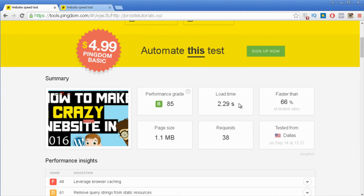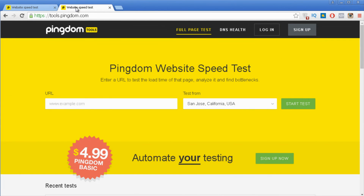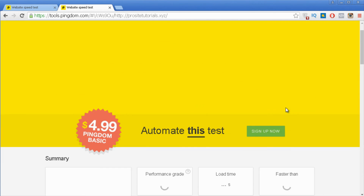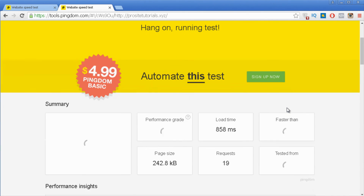So this is my previous testing. It took 2 seconds and 29 to upload the front page of my website. It also was tested from Dallas, so always make sure that you choose the exact same place where you made your first testing. So let's do another testing. Test it from Dallas, and let's select the website that I want to test, which is this one. Let's press Start Test and see how much I've improved.